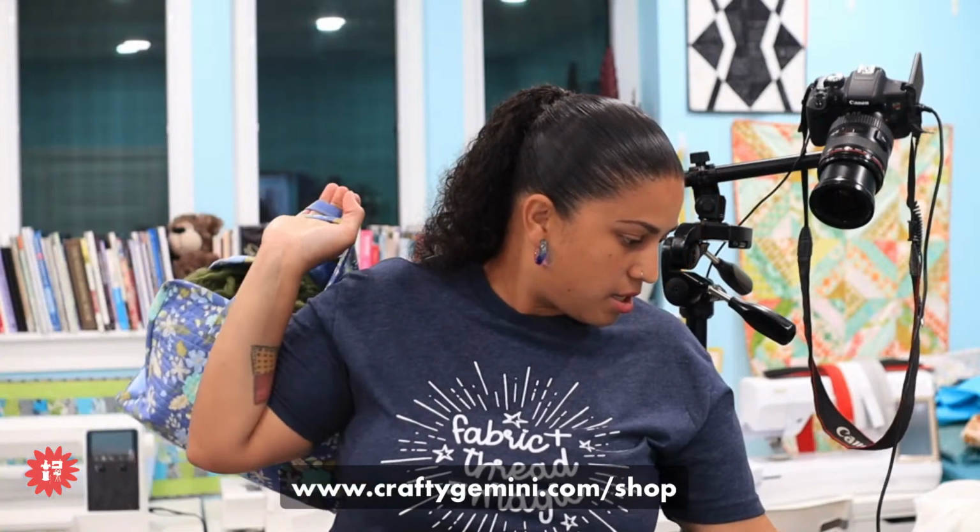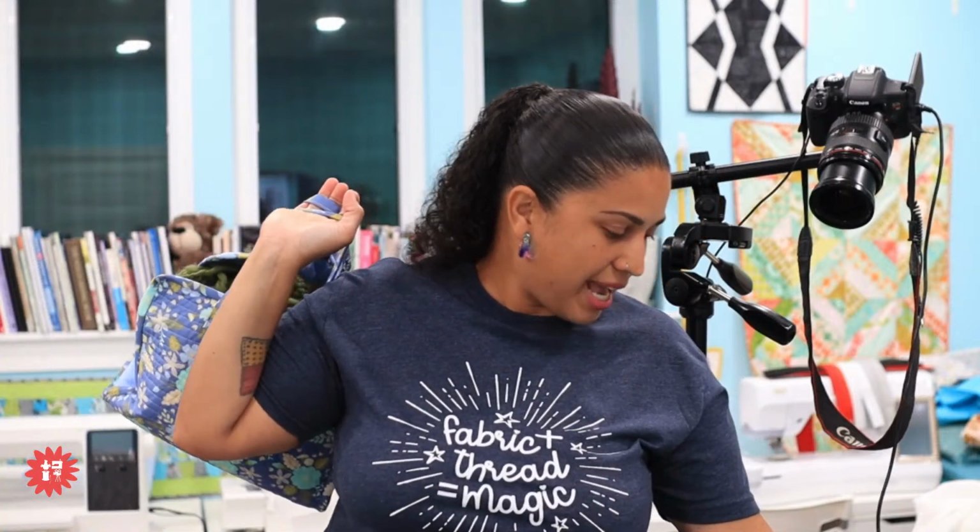Let's see. I see Casey's asking, can you fillet crochet with the active yarn? I have no idea, girl. I ain't never tried that. I'm not sure if anybody else knows and can answer that for you. I'm guessing if it's something you can use regular sock yarn with, like a fingering weight yarn, then it should be okay, but I'm not familiar with that type of crochet work.